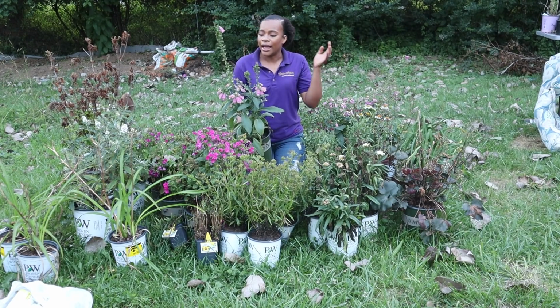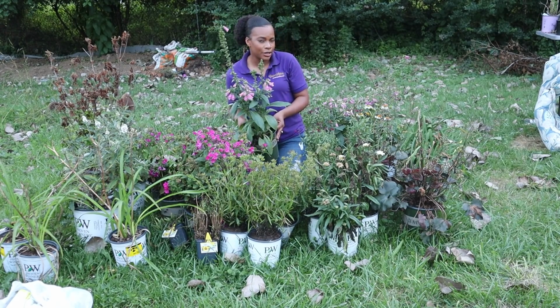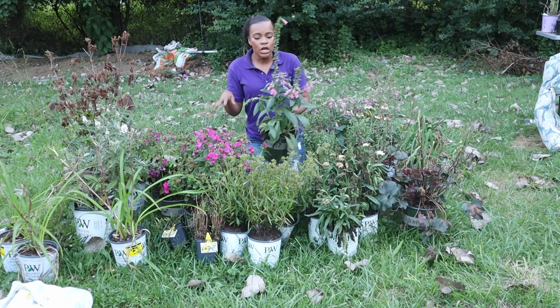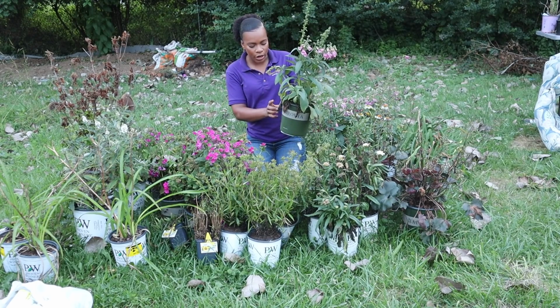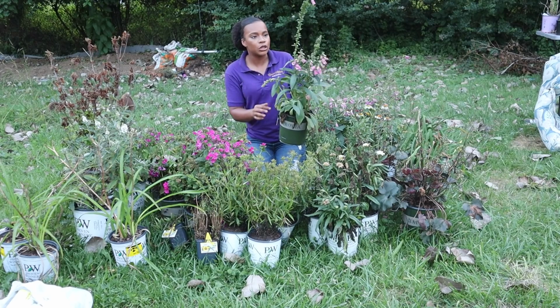Yes, I did. And I got 3, and by the time I went back, like a couple days later, they were all gone. So beautiful Pink Panther, of course, it's a perennial, full sun. It gets 3 to 4 feet tall and wide.